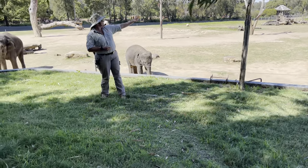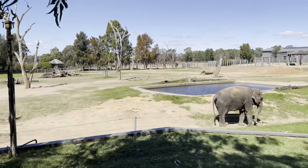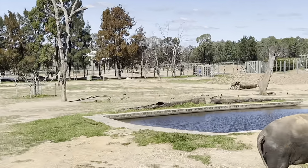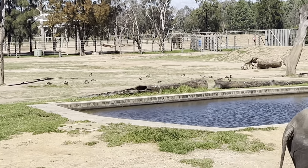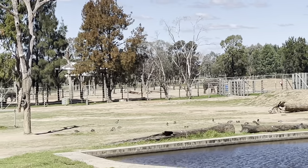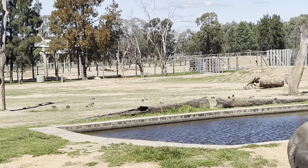As I said before, we have another one over there, that's Paddy Han. Paddy Han is a young bull as well. Paddy Han just turned 11. He again was also born down at Taronga Zoo in Sydney. He's a pretty handsome little guy. He's got those set of tusks there, and he's just reached 3 tonnes on the scales as well.